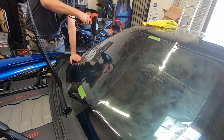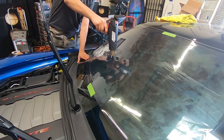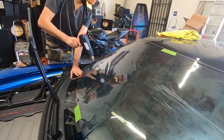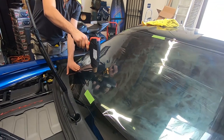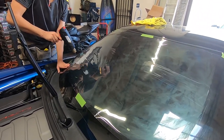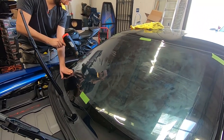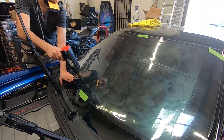So guys, he's heating the tint up to be able to shape it, to get it the exact shape before he goes to put it inside the car. Now this is the crystalline stuff, which is one step above the tint that we put on the sides and the back of the car.